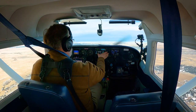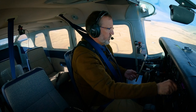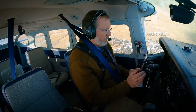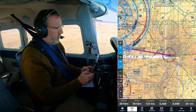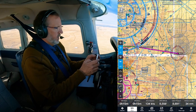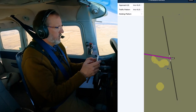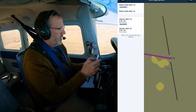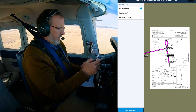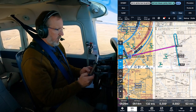So that actually takes us in a slightly different direction. And I guess maybe I can show you on the map here. We're going to go direct to KLIC. It would have looked like that. But then if I go into the flight plan and add procedure, approach, RNAV 16, feather, add route. So did you see how that changed our heading?